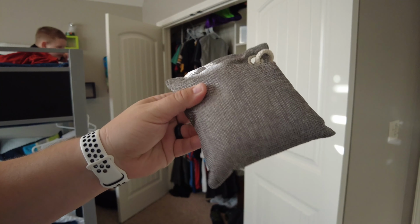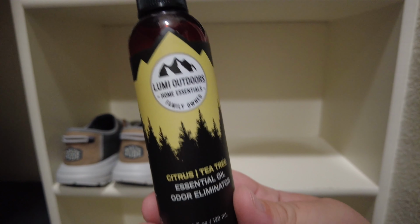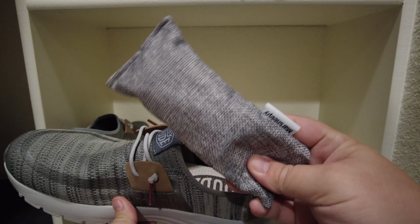Be sure to treat your shoes to make sure those odors don't linger in your closets as well. You can either use some natural oil treatments like some essential oils, or you can pick up some charcoal inserts for your shoes.